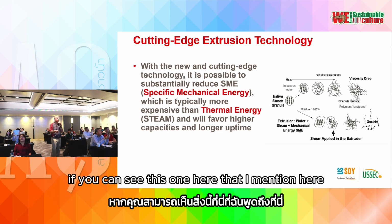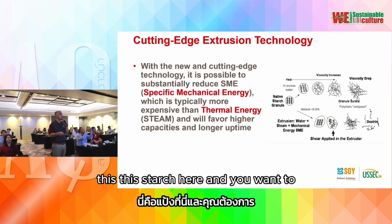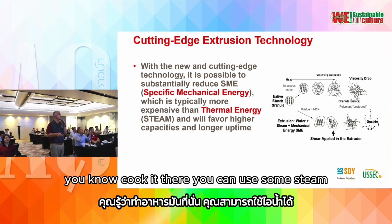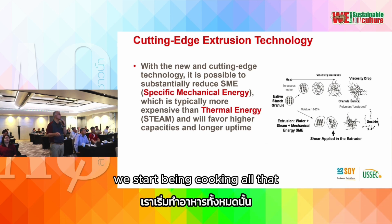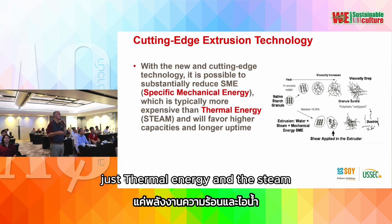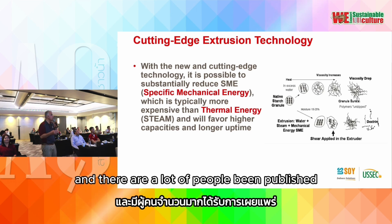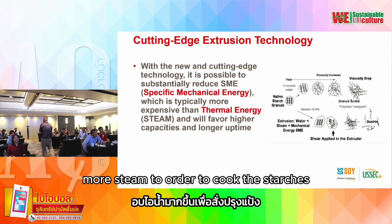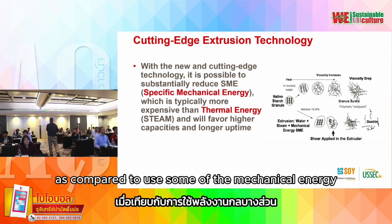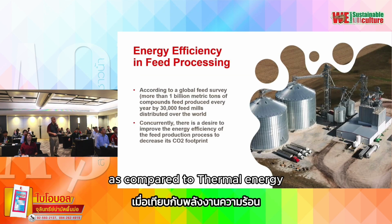Therefore, basically, if you can see this one here that I mentioned, sometimes we can do that with starch, and you want to cook it there. You can use some steam and some of the mechanical energy, and then of course you get the starch cooked. Or if you use just the thermal energy and the steam, that will have a much better result. And there are a lot of papers being published. I just got one paper to review, where they're adding more steam in order to cook the starches as compared to using some of the mechanical energy, because mechanical energy is more expensive as compared to thermal energy.